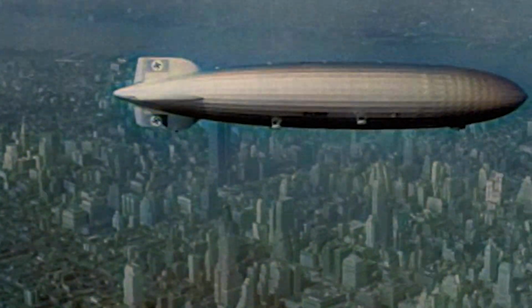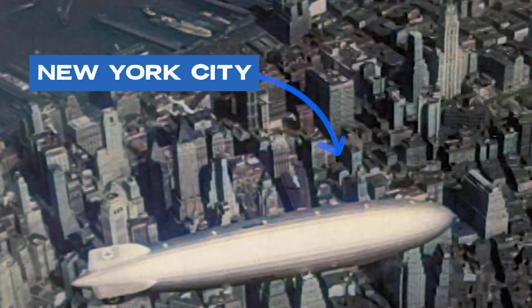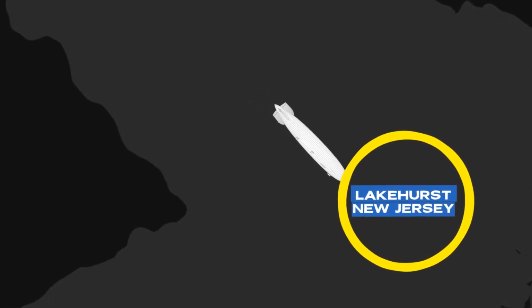On the day of the crash, the Hindenburg flew over New York so that people would see it in the sky in all its glory. Pushing the spectacle even further, cameramen were set up at the landing site. However, weather conditions at the landing site in Lakehurst, New Jersey were poor.